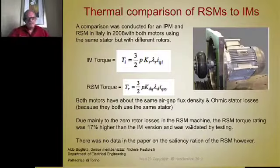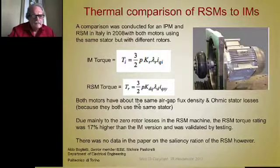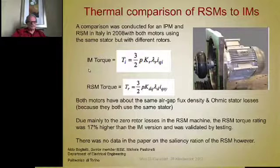We can see that. Here's a comparison done by Aldo Bogoletti and Pastorelli, in IEEE. These are from the University in Torino, in the middle of the auto industry in Italy. So they did a thermal comparison of an IPM. Let's see, I'm not sure, this isn't an IPM. This is not an induction. This is an IPM, that's a mistake there. So anyway, this comparison was done in Italy with both motors using the same stator but with different rotors, and there's how you calculate the torque.